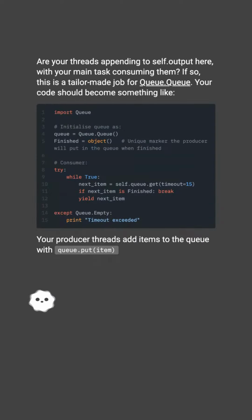Are your threads appending to self.output here, with your main task consuming them? If so, this is a tailor-made job for Queue. Your code should become something like: your producer threads add items to the queue with q.put(item).